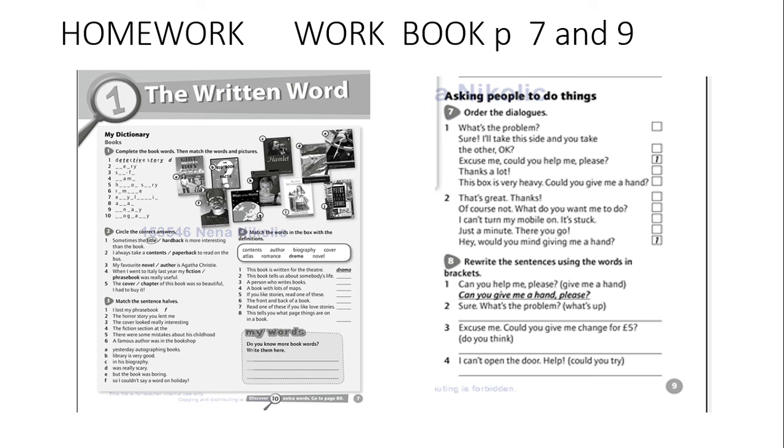Now you can practice this, and that would be all. I don't know what I wanted to say.